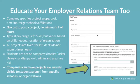Now, those of you who work with employers, or if you want to share this with your colleagues that do, just a couple of notes as well is that the companies have a lot of flexibility when they are posting these projects. There's no cost to post. They don't have to post a minimum number of hours. It could be just a 1-hour project. Most are between 10 and 40 hours, but it doesn't have to be that. It can be longer, it can be shorter.